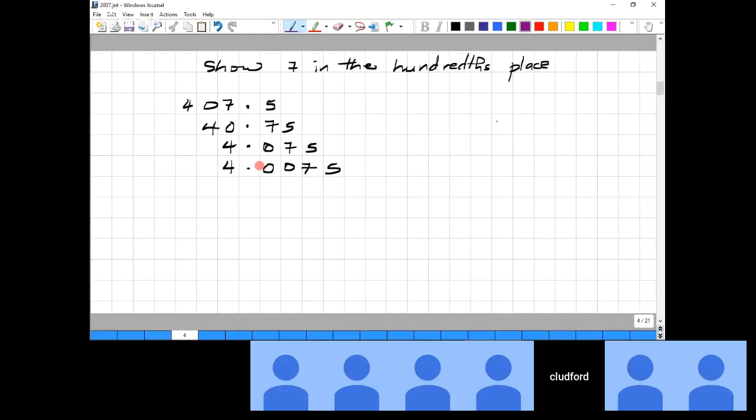All right, so we go to Trishan. Trishan, show 7 in the hundredths place. Which one of these options, let's call this A, B, C, and D, shows 7 in the hundredths place? A. Okay, let's see. The number that is to the left of the decimal place will be the ones column. Then to the left of that we have what? Tens. To the left of that we have what?